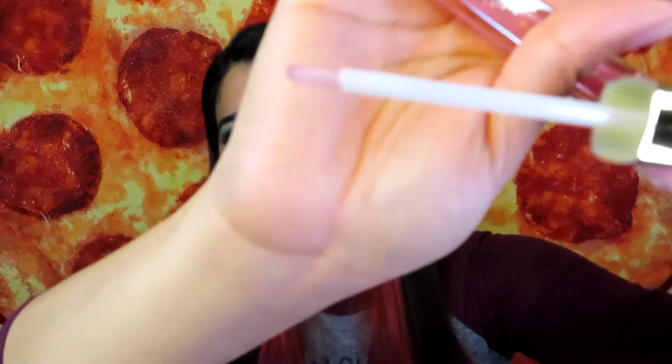And this is the applicator. I think it's a brush. Here, I'm going to swatch. Oh, I forgot. These are just swatches from the Ace Beauté palette that I got last week. You guys will see that video soon. I will put the link up here if you want to go watch that. But anyways, I'm going to swatch this right here.